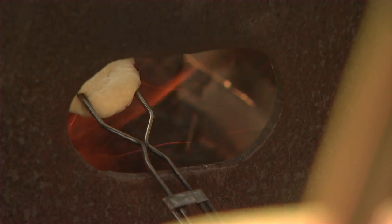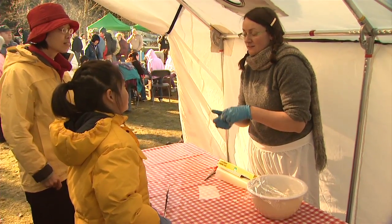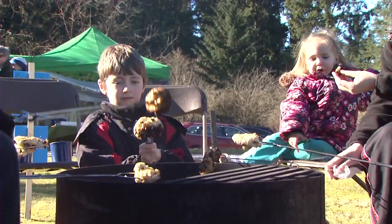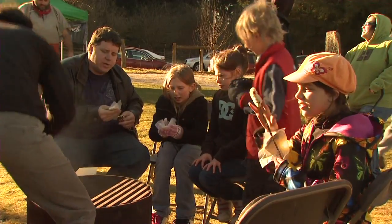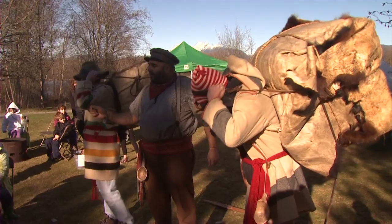Is this some kind of like bread or something? Yeah, so this is like a biscuit. And this is the type of bread that they would have made a really long time ago. Another popular activity, especially for the children, was a chance to cook bannock over the campfire. What's in it? So it's mostly water, flour, and a little bit of vegetable shortening, salt, sugar, and baking powder. I'd say it tastes like strawberries, like mixed with like bread. Yeah. Something like that.